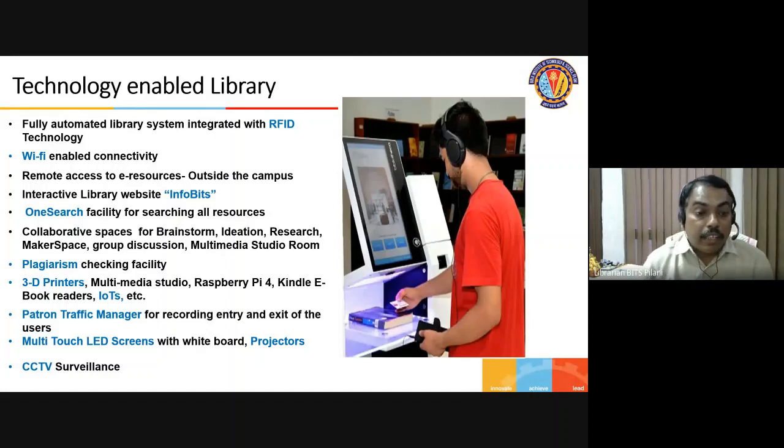Then there is a plagiarism checking facility here. We are using two different softwares.